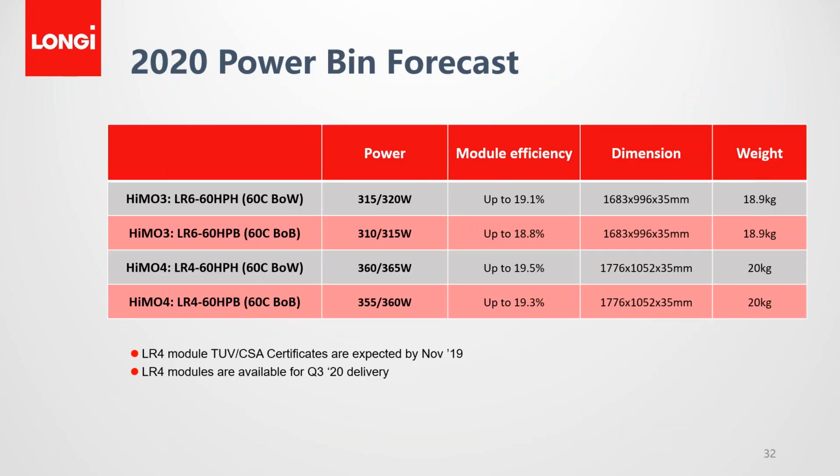And for 2020, for these four main products offered to the US market, you can expect the following. For the HIMO 3, the current generation 60 cell black on white, the main power bin will be more like 315, 320 next year, right? Module efficiency up to around 19%. And for black on black, you're probably looking at 310 and 315 watts. And for the HIMO 4, we are expecting, for the black on white version, 360 and 365 watts, with black on black more like 360 watts. HIMO 4 will probably be available for delivery at the beginning of Q3 or the end of Q2 next year.